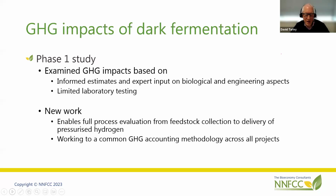This second phase, obviously, we're now moving into a much larger scale, with demonstration phase work going on, the laboratory testing, as Alex was talking about, and obviously the full scale work that Cube was talking about, in terms of really scaling this up to something where we can start to integrate all those processes together and generate the data that comes out of that to look at this in much more detail.